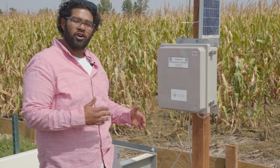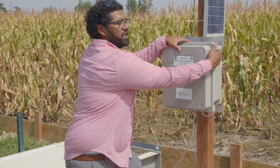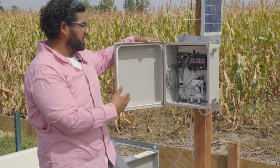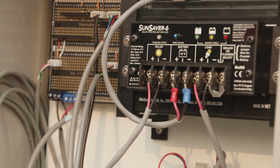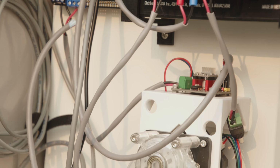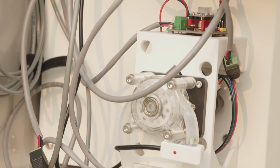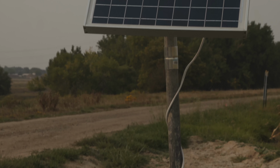Here we have our low-cost water sampler. Up here is the brain of the operation. It holds all the electronics. We used a Particle Boron, which is a cellular microprocessor, a peristaltic pump with a stepper motor controller, and it's all powered by a 12-volt battery that's hooked up to solar panels.